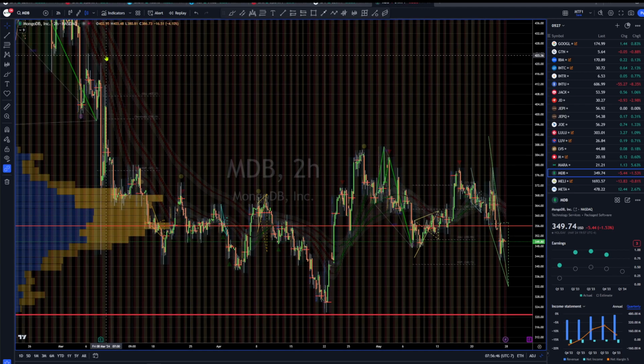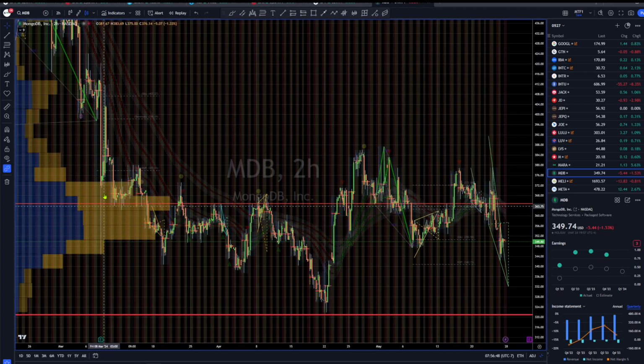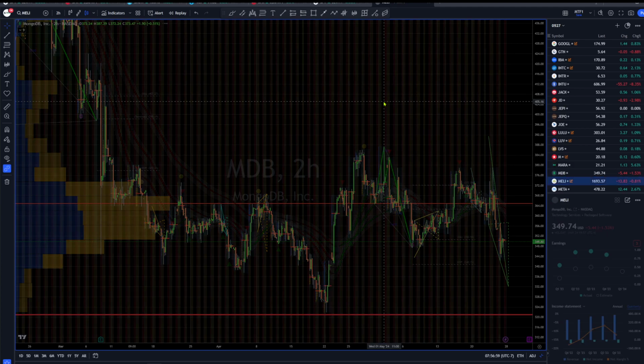You can take this candle right there and put a box around it and say, the battle is inside this candle. So the bulls are trying to hold this candle. That's not good. You lose this candle, you're probably going to lose this bottom that they just placed.